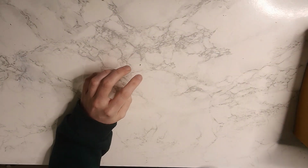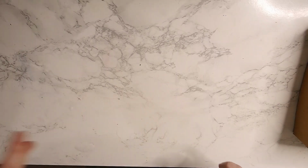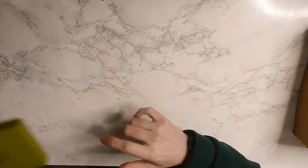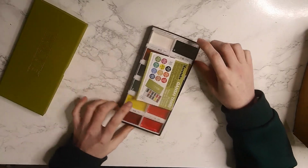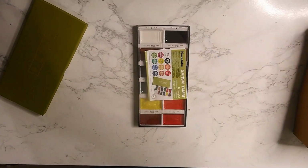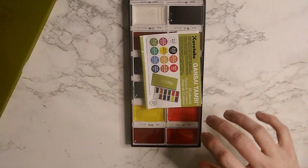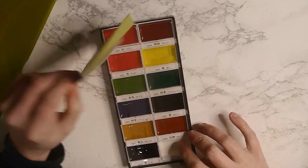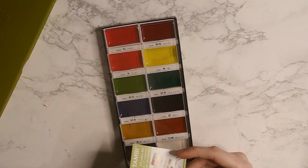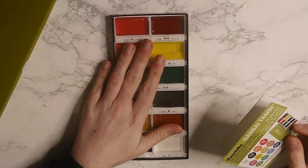The next one, what else do I have next to me? Let's go this side. So this is a set that I'm yet to review, and this is the Kuretake Gansai set. Let me zoom you in a tiny bit. So this is the Kuretake Gansai set. This is a set, I believe, of 12. So this review is pending, so I can't wait to share my thoughts and views on this one.